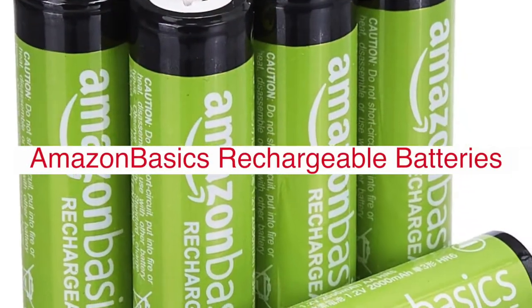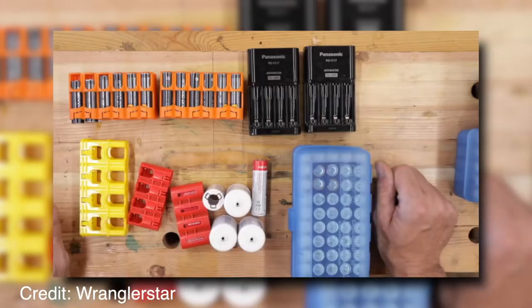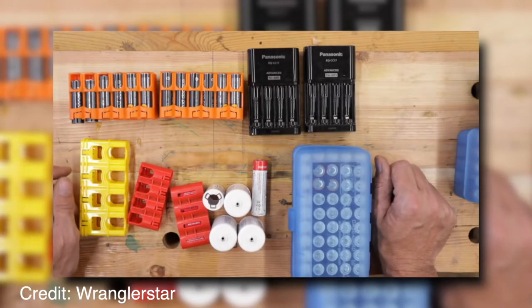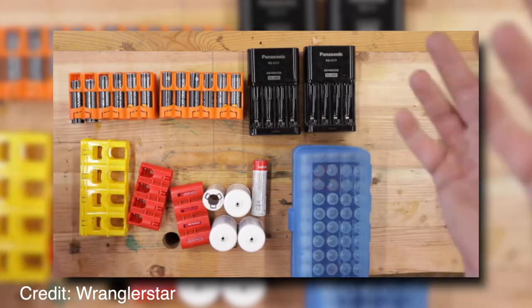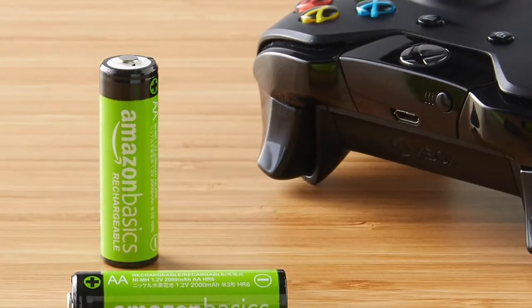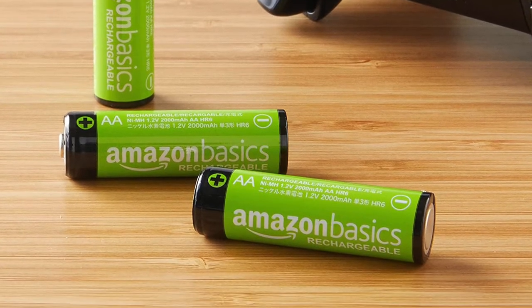Amazon Basics AA rechargeable batteries are a great way to save on batteries. You can also recharge them with the included charger, and they will hold their charge for up to 1 year when not in use. They come pre-charged and ready to use right out of the box, so you don't have to spend time getting them juiced before your next camping trip or power outage.